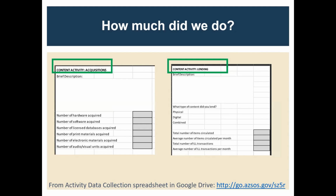There are content activities such as acquisitions and lending. And again, this is not going to be foreign to most of us because it's going to ask how many hardware were acquired, how many print materials were acquired, and then circulation, the items that were purchased, how many of those items circulated. But this is a little tricky. I tend to think about circulation as how much circulation I had with the material. So one book circulated 10 times. That's not really what IMLS is looking for here. Of the items purchased with LSTA funds, how many of those actually circulated? So it's a little different take on it than what we're used to.